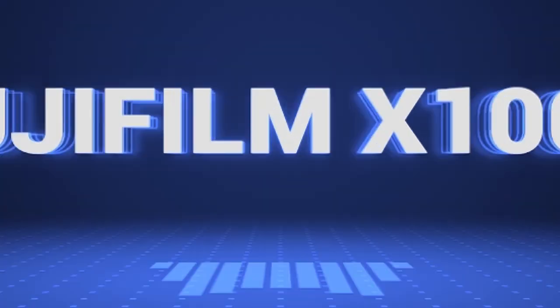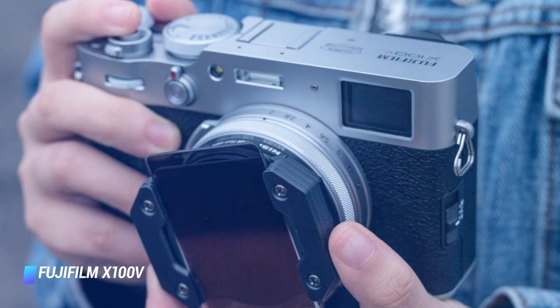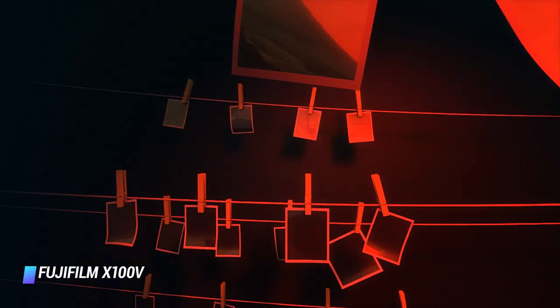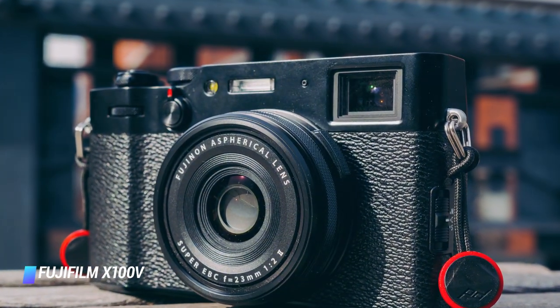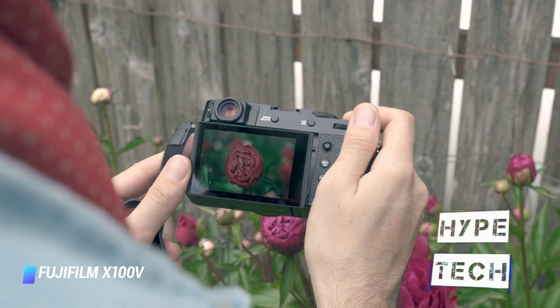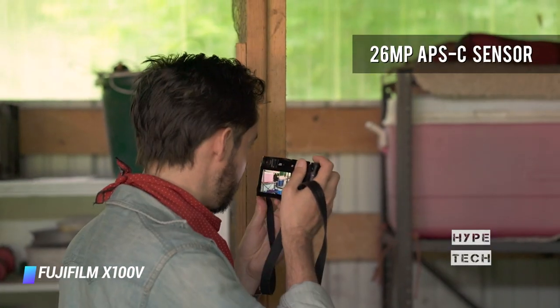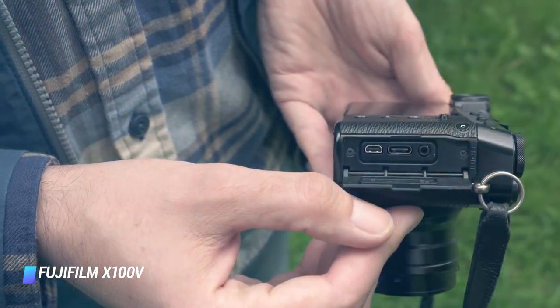Number 6, Fujifilm X100V. There are more than a few photographers who count the Fujifilm X100 series as the camera that made them fall in love with photography again. The combination of a high-quality X-Trans sensor, a 35mm equivalent prime lens, dial-based controls, and a stylish retro-inspired design has been winning over hearts and minds for decades. And the X100V is the fifth in its successful series.